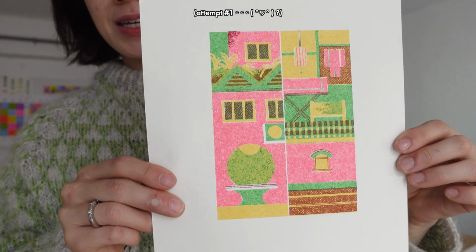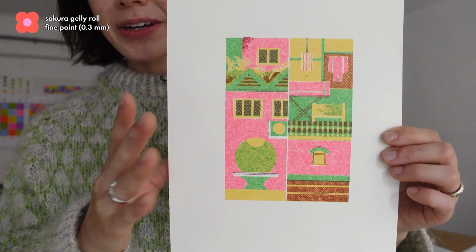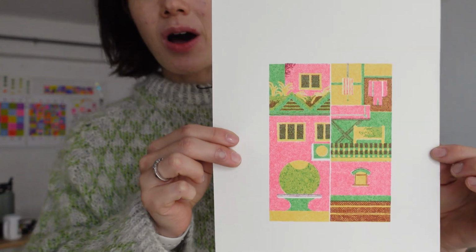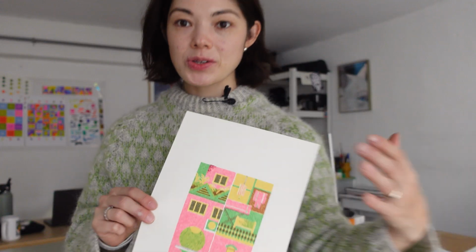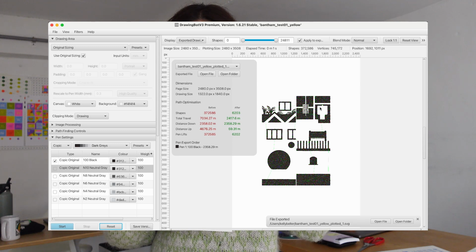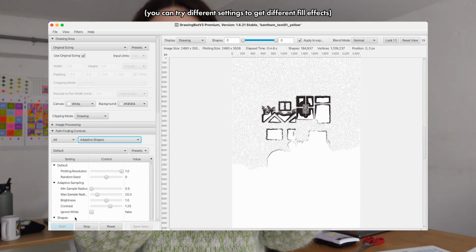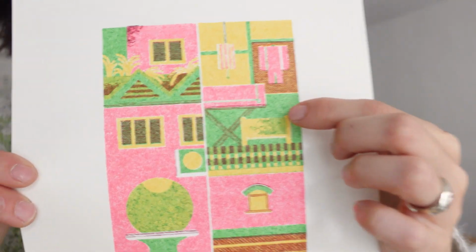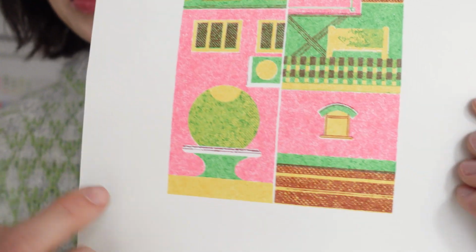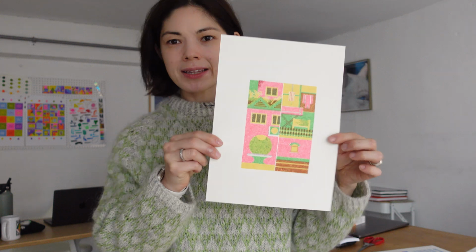So you can see these are 4 Sakura pens. They won't fade or anything over time. This is using a tool called Drawing Bots. So you can add in your layers and then it configures the machine to fill in all of your shapes. So that's why there's some things I don't like, these smaller details often get lost. There's a lot of small detail missing, but overall, I really like the texture of this.